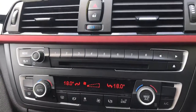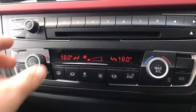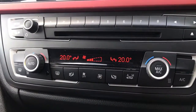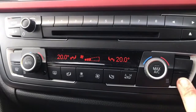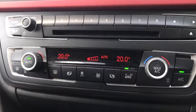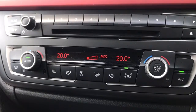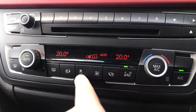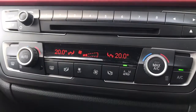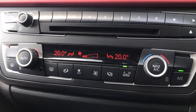Working our way down, we have the CD player, followed by the dual zone climate control, so you can adjust the temperature on either side of the car. Fan speed is adjustable in the middle. That button will turn the air conditioning on or off again, or you can hit auto and the car will maintain those temperatures for you by taking complete control of the fan speed itself. You can then override it if you wish to, or just press auto and it'll take you back to the exact same settings you were on previously.